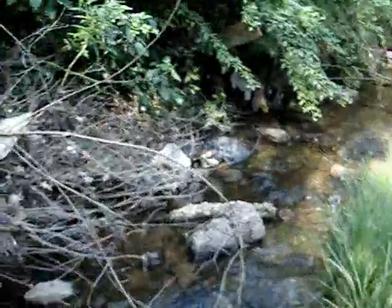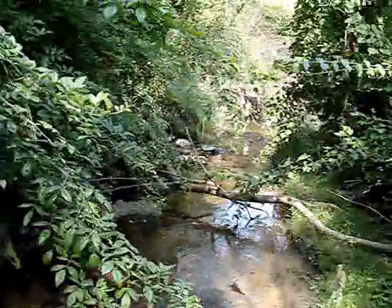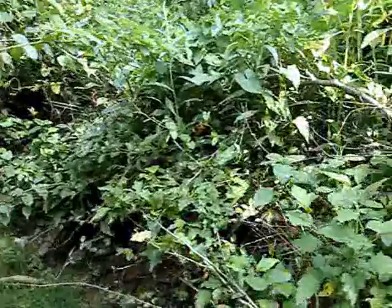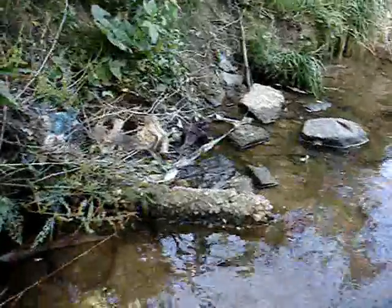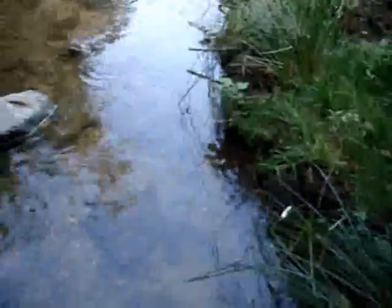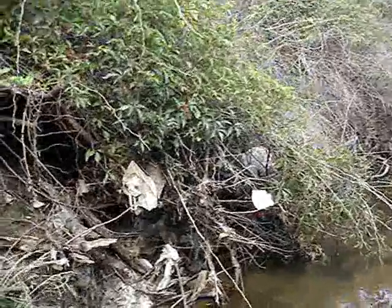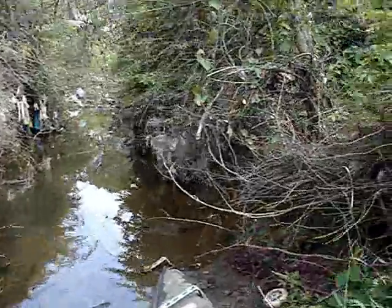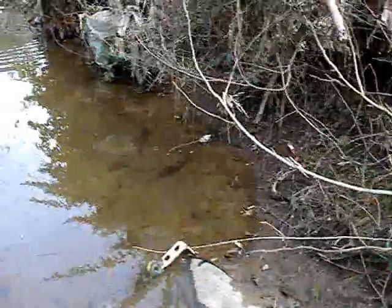Another area where it's draining from somewhere into Bread and Cheese Creek. Construction debris is another thing you see a lot of down here. Of course, there's no way to tell how long it's been here, but it's definitely here. Okay, it's starting to get a little deeper now, and you start to see more and more of the trash. There's a gas tank from some kind of a vehicle, some kind of a kid's toy.